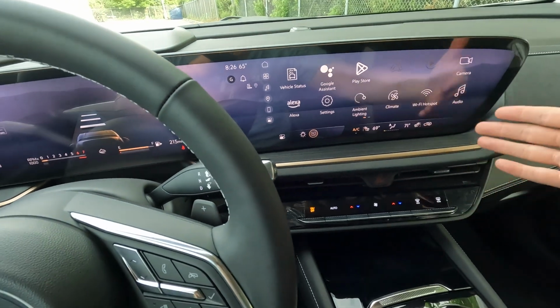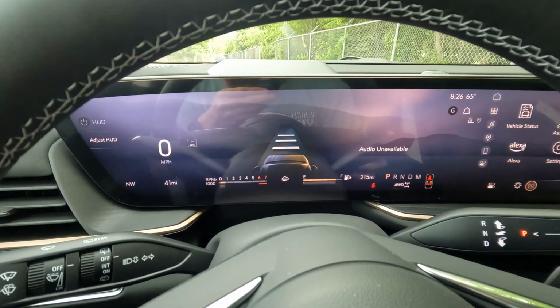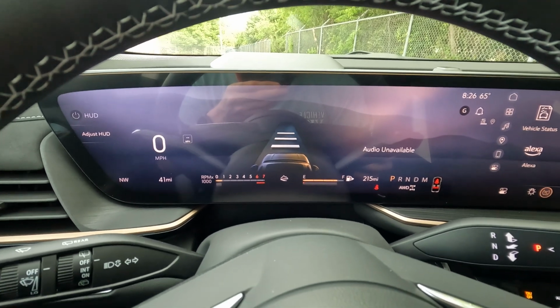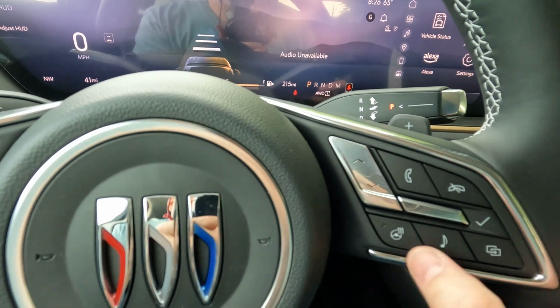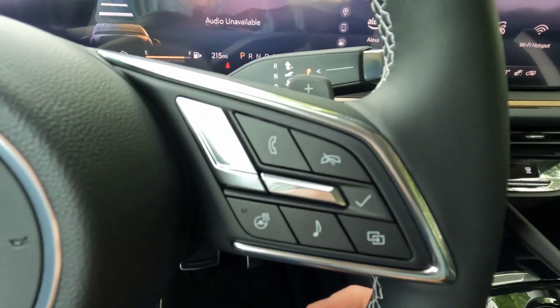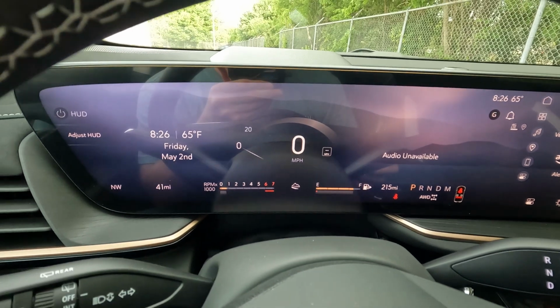In fact, this whole area is angled a little bit towards the driver. That's very nice. And on the driver's display, if you say, you know what, Tom, I don't like what I'm seeing there, can I change that? It's very easy to do. In fact, you use this button right there, the bottom right-hand corner, and let's see what you can do as far as those changes go.